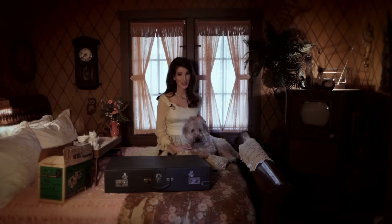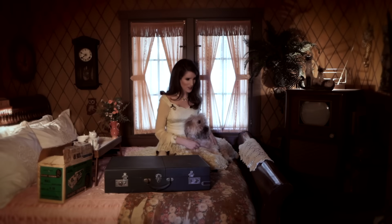So this is Gertie. She is my 5-year-old Wheaten Terrier, and she's the first dog I've ever had as an adult. She's just so cute and happy, and she likes cats. So she brings a lot of joy to my life.